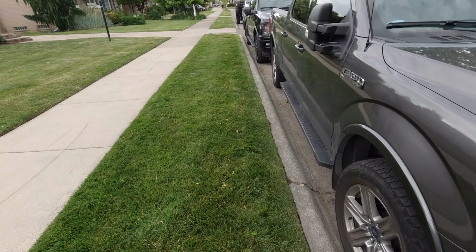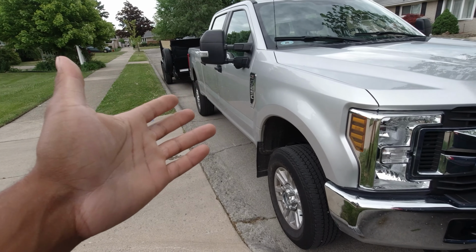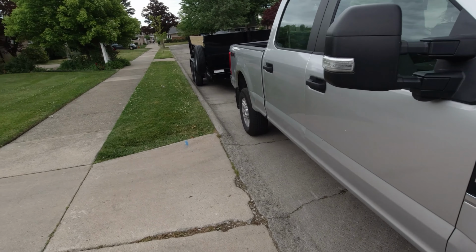But now we are going to do the same test with our 2019 F250 so that we have the same test done with all our trucks and we can compare the numbers. Now what's really interesting is the F150s are able to get better MPG than our Super Duty can get empty, but nonetheless we're still gonna do our test and see what this truck gets while towing the trailer.